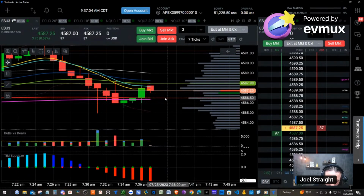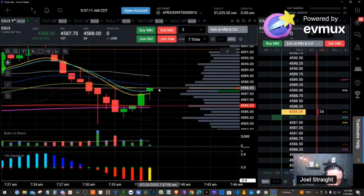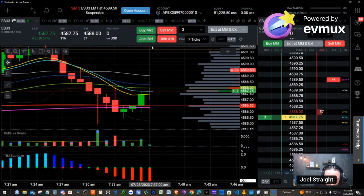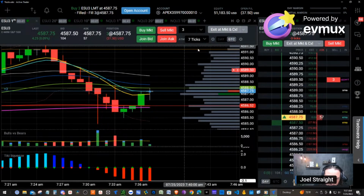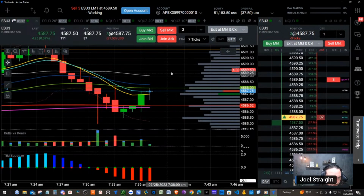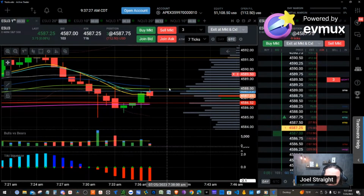TTM is at 2.1, so this looks like it's actually going to pop up. I'm going to join the bid and see if we can get in at 87.75. Order filled. All right, we're in at 87.75. I was going for a 6 ticker. It was up at 89.50 and immediately pulling back.